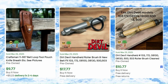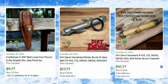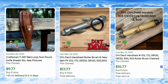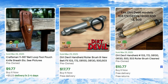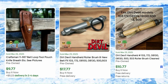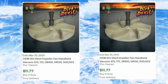Next, another Dirt Devil brush and belt. Sold it for $17.77, net profit of $8.88, which is a 444% return. And just the Dirt Devil roller brush made a net profit of $4.43. Not all bad. Those two items made us $13, and I didn't even have 5 minutes in packaging them to ship them out because they're just so super simple and the listing's always existing. So I just add the amount that I have. So super simple stuff. We like that. And we sold 2 Dirt Devil impeller fans, one on Saturday and one on Sunday. Nice, easy little flips.